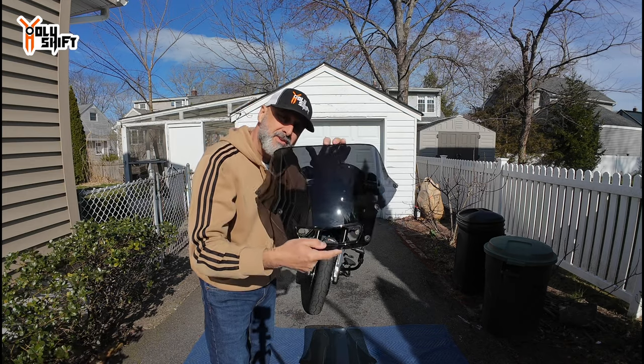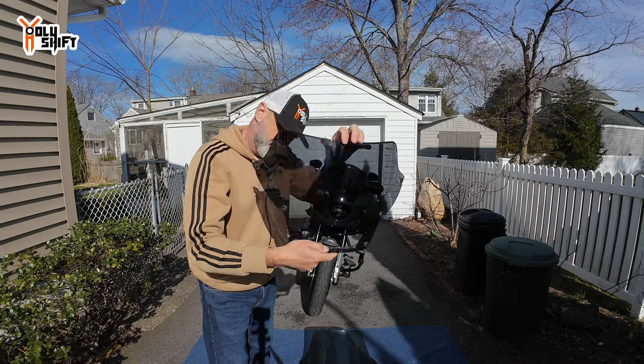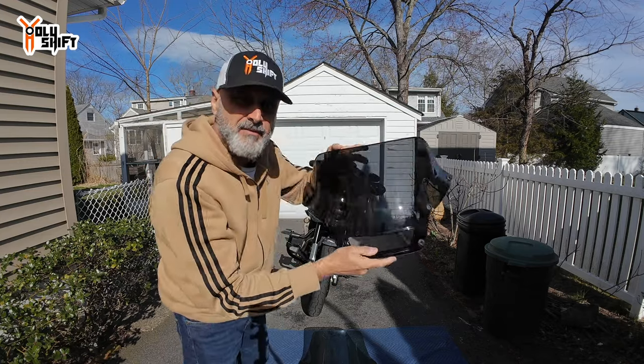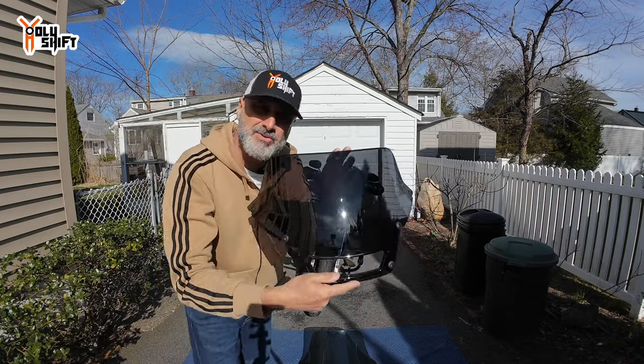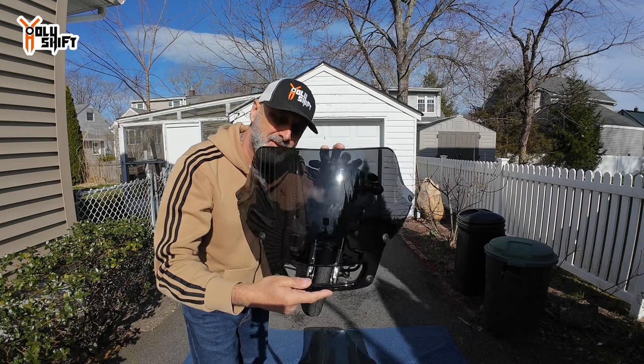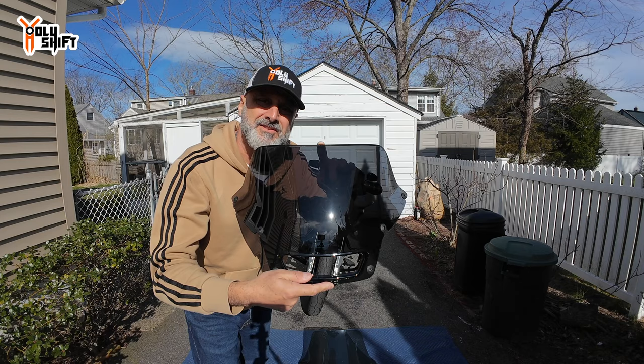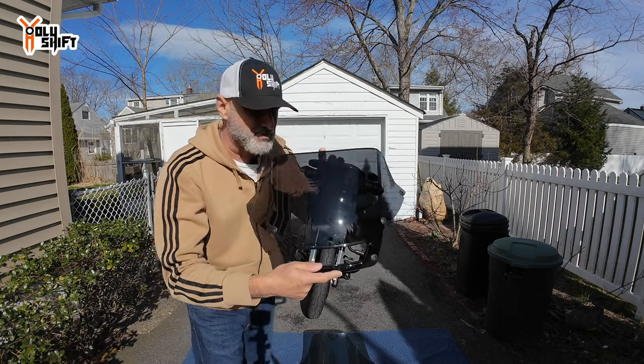So this is the stock Harley Lowrider ST windscreen that comes stock when you buy the bike. It's about, I don't know, they say about 4 inches. And this is as useless as eating ice cream in the North Pole or finding a bag of pecan nuts when you have no teeth. I think you understand what I'm trying to say.